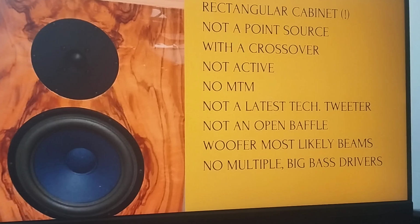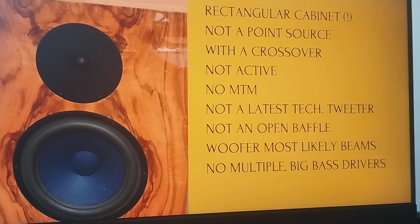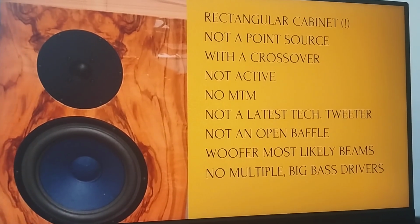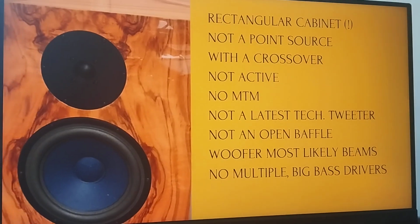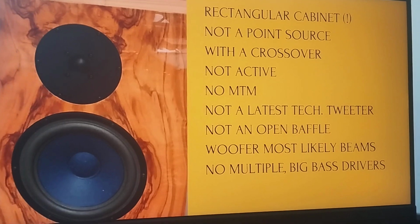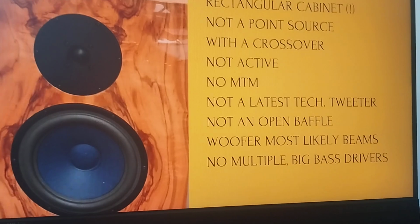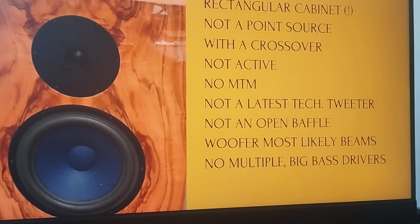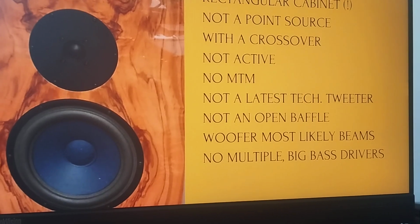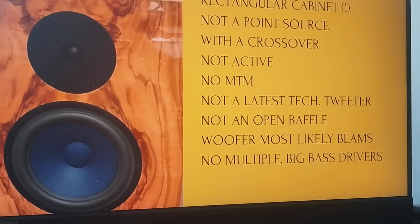There is a crossover here between woofer and tweeter, and some audiophiles say that the best construction is without a crossover or with an active crossover, but here they do employ a crossover, of course, and they have to. And also the tweeter is not the latest technology tweeter. It's not AMT. It's not ribbon, it's just a soft dome, very simple.